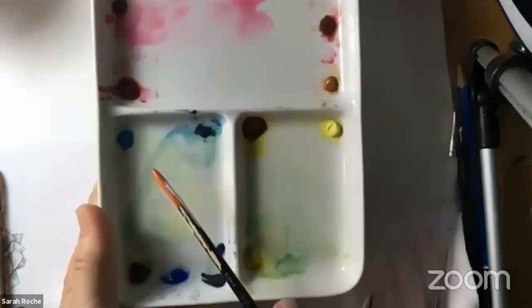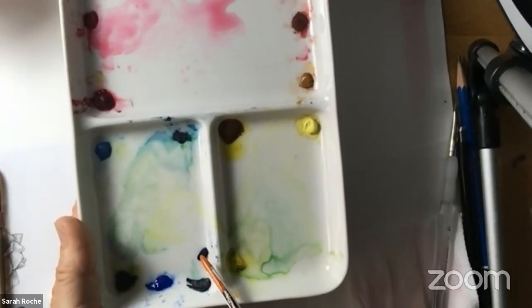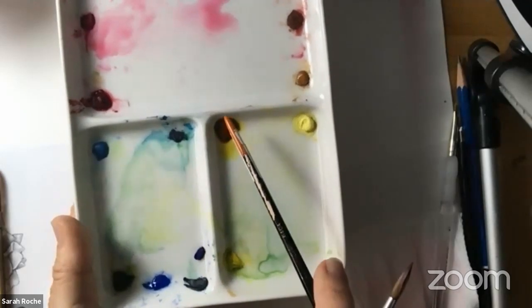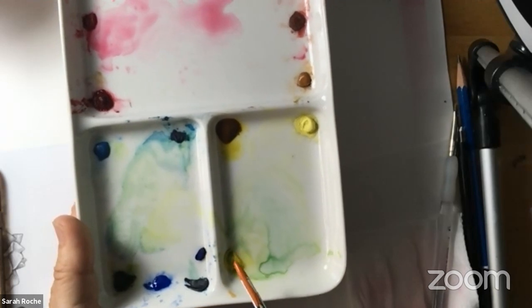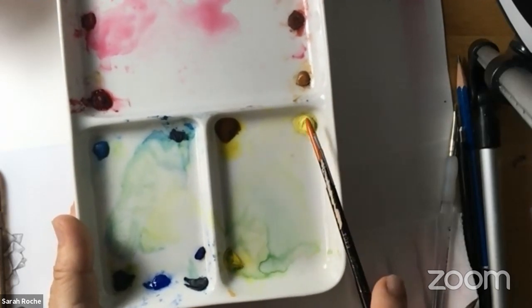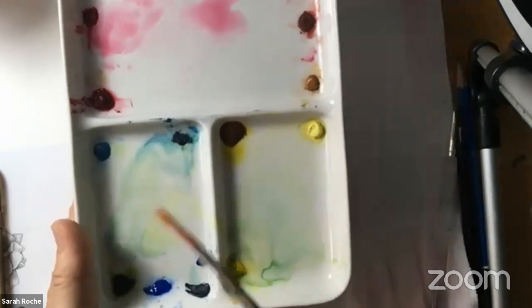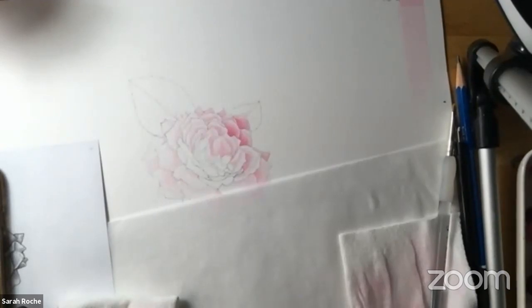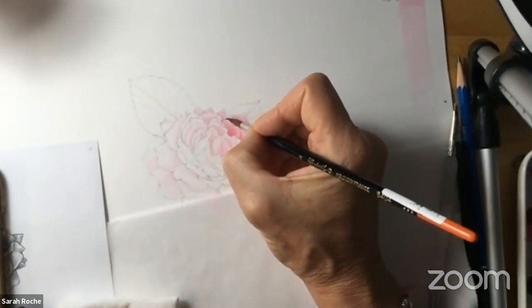And then I have a few extra blues in here, but basically I have my two blues, Windsor blue green shade and an ultramarine, and two yellows, New Gamboge and Windsor lemon. And then I also always have lemon yellow nickel titanate, but I'll explain why I have that, because in my palette, that's the only color that's really opaque, and there is a reason for that.